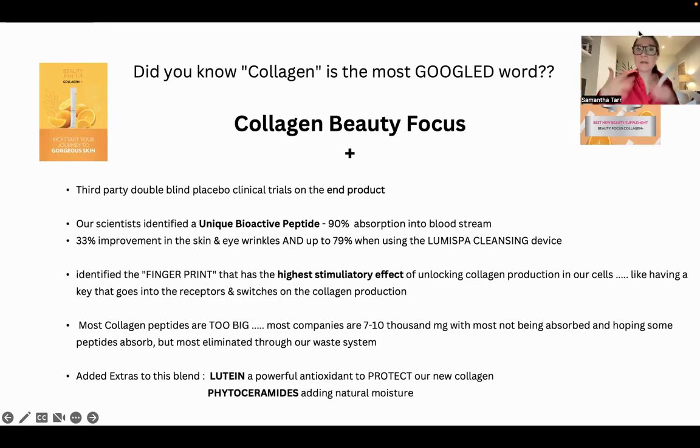Everything is about stimulating collagen. Whenever you see it, whether it's on the face or in the body, it's about stimulating collagen because you can't just put it in. So this is why, when ours was tested, the peptide is absorbed straight into the bloodstream.